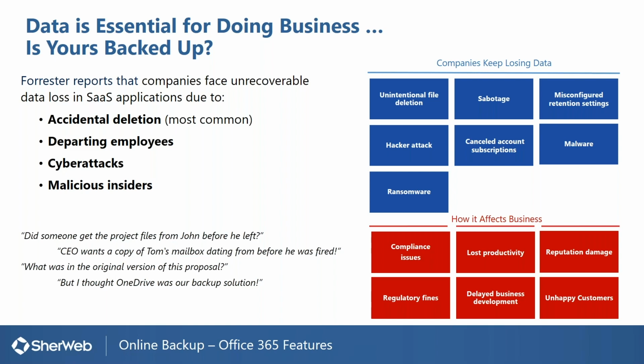As you can see on this particular slide are the main reasons why data is lost. The main reason is accidental deletion. Many end users don't necessarily have the proper training on how to use the tools, and anyone can make a mistake. Also, there are departing employees, as Guillaume mentioned. There are cyber attacks and malicious insiders. You never know if someone has bad intentions and could take your data. You need to protect that. When we talk about small and medium businesses, malicious insiders are a lot more prevalent than cyber attacks. With cyber attacks, there's very little chance that you'll be targeted.